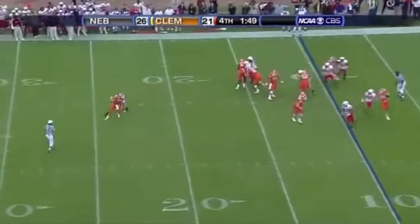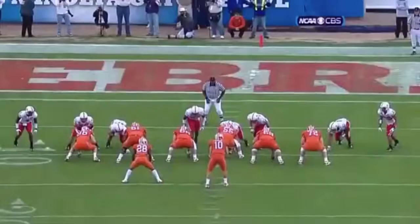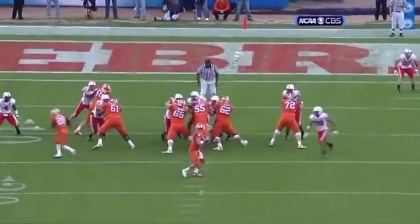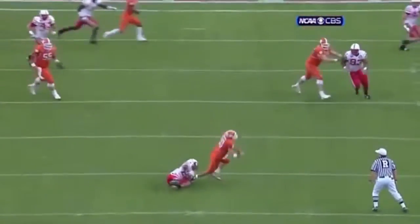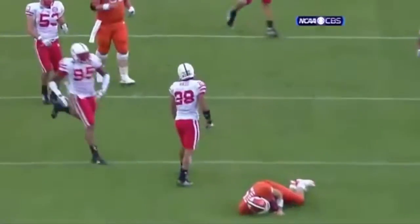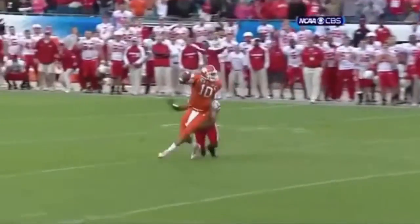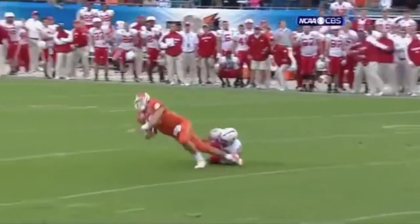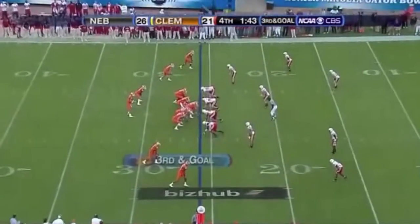Pressure, Harper's in trouble. In trouble and down at the 27-yard line. Telling Colin Harper right now, you just can't take the sack right here. Do something with that football. You saw the blitz coming. Hag twice in a row, this time coming from the front. Colin Harper had to see him the whole time. Got to get rid of that ball. You can't take the 20-yard. Clemson use their final timeout.